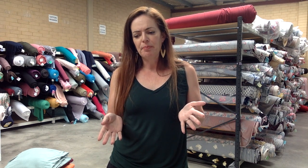Modal, if you're unsure, is in the same family as rayon and bamboo. They are semi-synthetic fabric types, so they start off very natural. They're from a beech tree, but I think the process that they go through to get the fibres out takes some of the naturalness away. Regardless, it's a light, drapey, breathable, cool fabric to wear in summer. It's really, really nice.